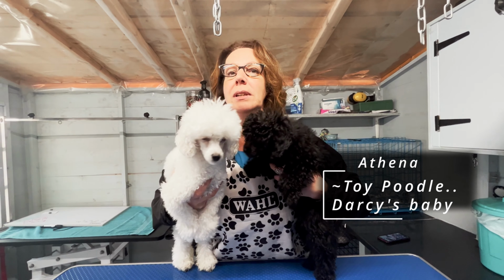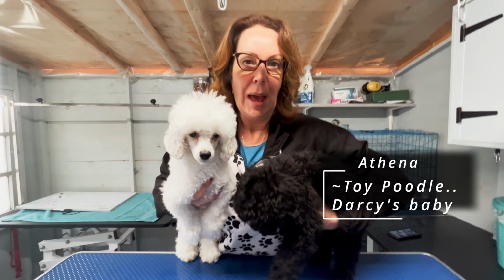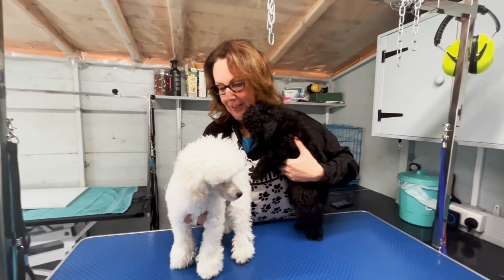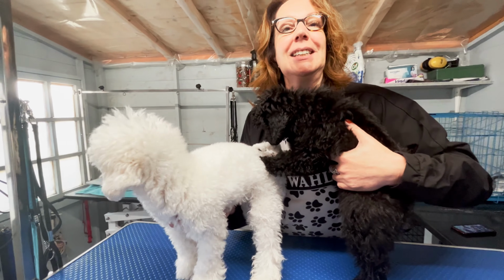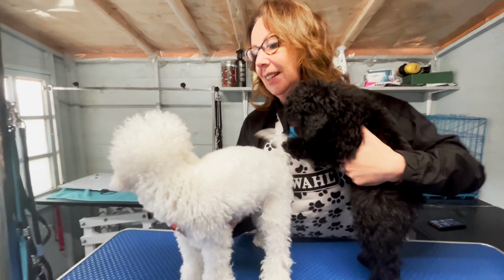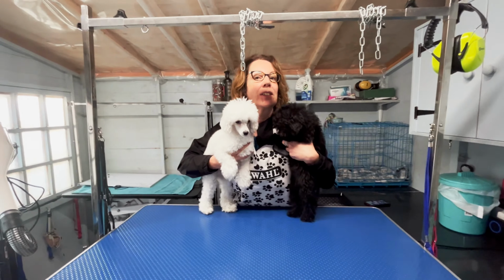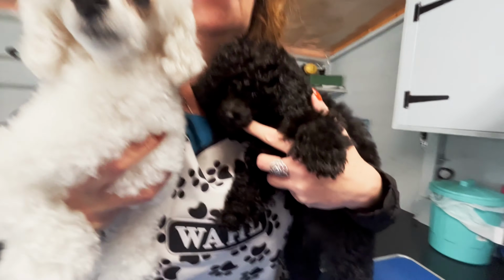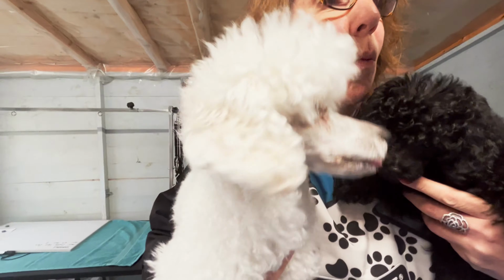Is Athena 13 weeks now? 12 weeks. So, Athena grabs hold of Darcy's tail and pulls it and chews it. So she matted it all up. Oh no, Darcy, I'll get it. And she's matted it all up, so we had to shave it off. As you can see, Athena likes biting. She likes to chew my nails because she's at that stage. Ow! Ow! If you do that, she'll stop.